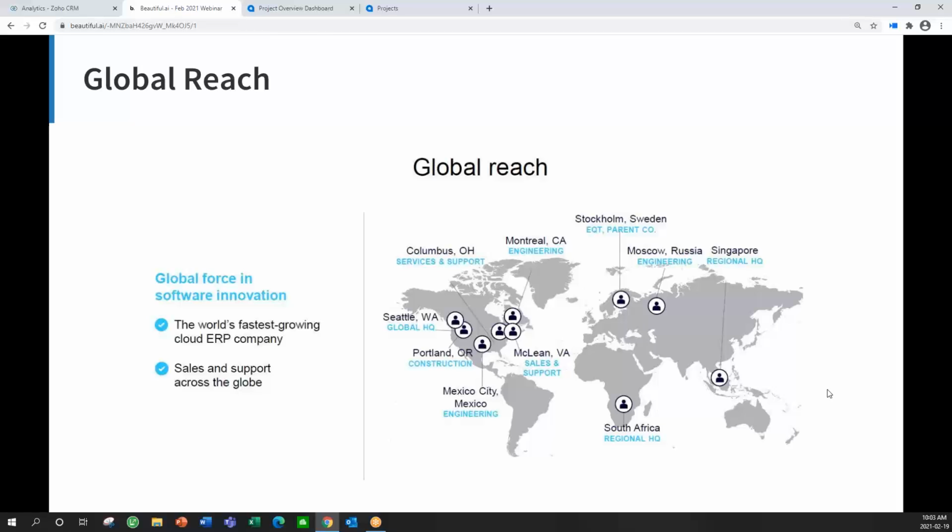Acumatica is head officed in Seattle, Washington, with development, and they've got 40 developers in Montreal, Mexico City, Moscow. They're well funded and financed. They were acquired by a private equity firm in 2019, EQT Partners, with over $40 billion US in assets under management. And they were acquired into their software group, IFS, which is a global software entity.